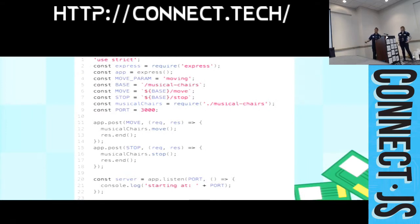The Node server itself is using some hot ES6 syntax. And I got lazy, I just threw Express in here. Post requests to particular endpoints for moving and for stopping. So the accelerometer is driving Python, or rather Python's reading it, and Python says, there was not enough motion, I'm going to send a post request to the stop endpoint. Or if it detects motion, it will say, we're moving, it's good, I'm going to send a post request to the Node server at the start moving endpoint.